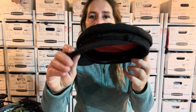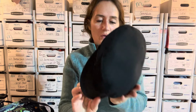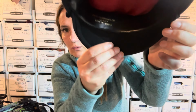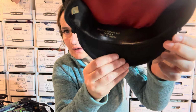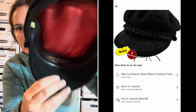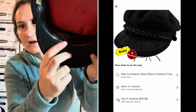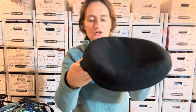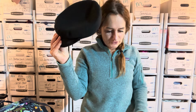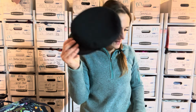I think I got those locally at a Salvation Army. And then this is a Greek fisherman cap. It's vintage, and I'm going to show you how I know. So you can see that right in there. Now, there's also this little sticker here, which would be an inspection sticker. That marking there is an indicator that it's vintage. And this sold for $20, and I make $14.96, and they pay for shipping.